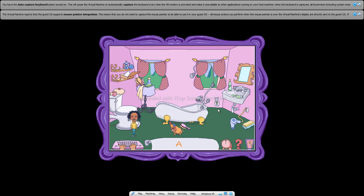Out here in the country, Dizzy sure has a lot of places to play. Sometimes he can get really dirty. We need to give Dizzy a bath so that he can be clean and smell nice. Dizzy doesn't like to take baths very much. So, we need to make sure you pay close attention and press the right keys, or else Dizzy will jump out of the tub. When you are ready to leave, click on the door.